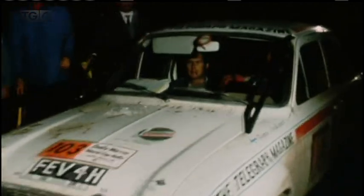So when we arrived, the ambulance was at the Parc Fermé. They took her out and they brought her straight to hospital. So Jeanette and I went back to the hotel, and I was thinking, well, that's going to be us out now. There's no way.